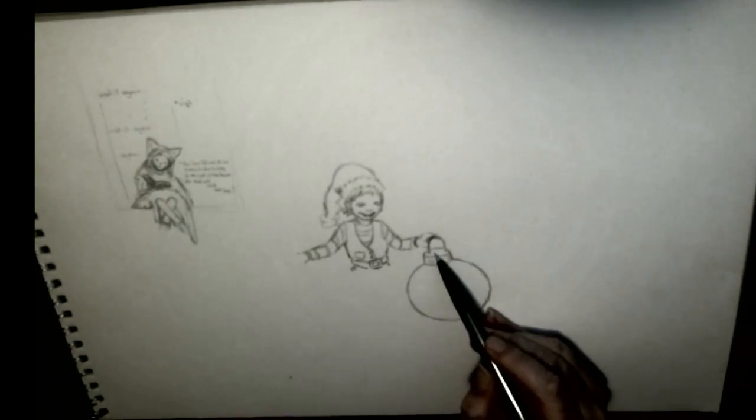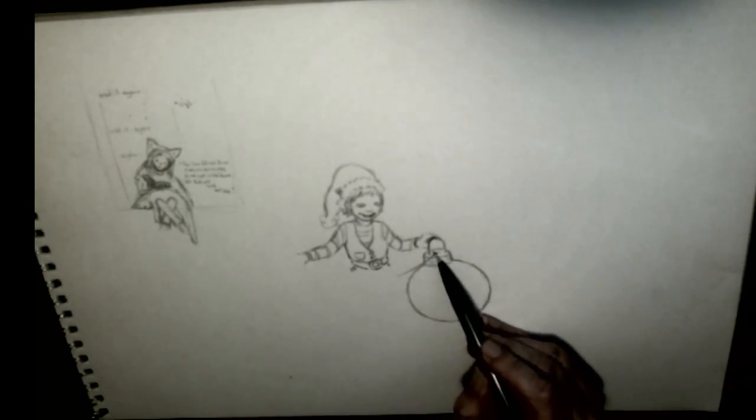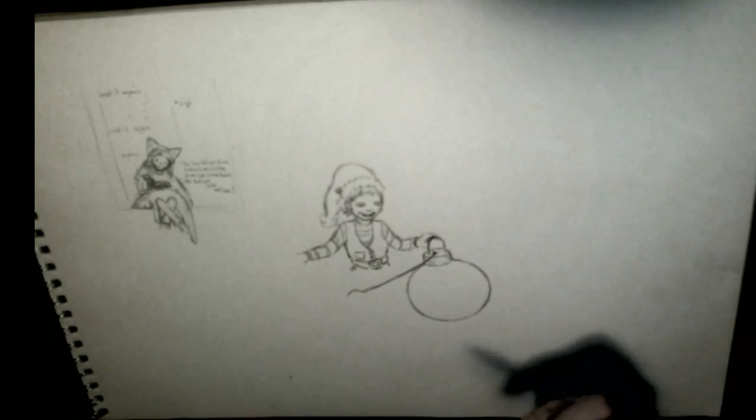And then let's put in a wire thingy. There's always these wires. They're always kind of crooked.